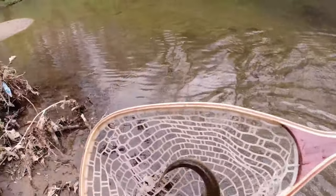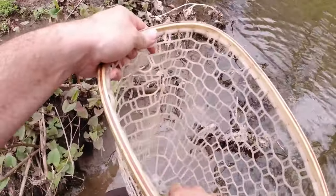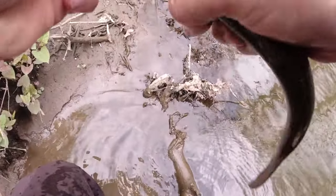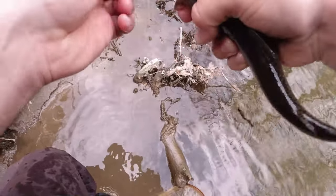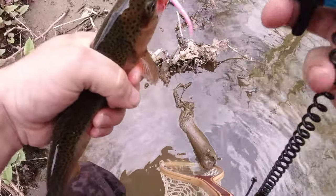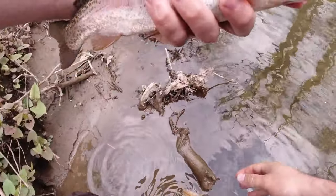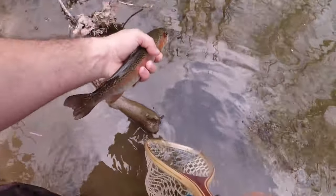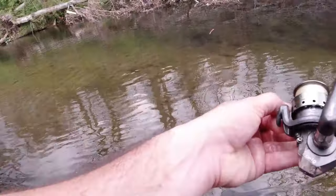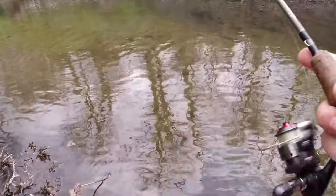All right, in the net. My hands are literally still wet from the last fish. Okay. The barb's in them pretty good, so I'm gonna use this little hook puller jaw. Boom, just like that. Nice. And off he goes. A little hit right off the rip. And I almost got stuck.